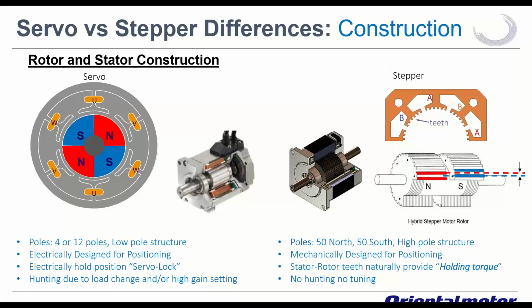So another breakdown between servos and steppers is going to be their construction. Depending on who you ask, one person may say a different reason for why it becomes a servo motor. But the way that Oriental Motor is going to break down those differences between servo and stepper motor comes first and foremost at its construction. On the left-hand side, we have the construction of a servo motor, which is going to consist of a permanent magnet rotor, and that's going to be radially magnetized. You're going to have a switching sequence that happens from the servo driver, commanding it to go its specific positioning amounts.